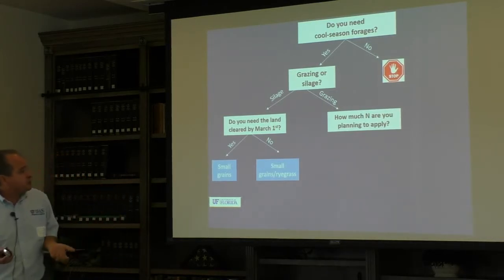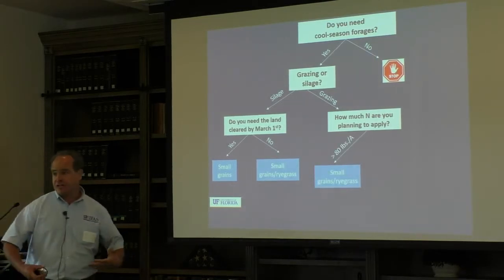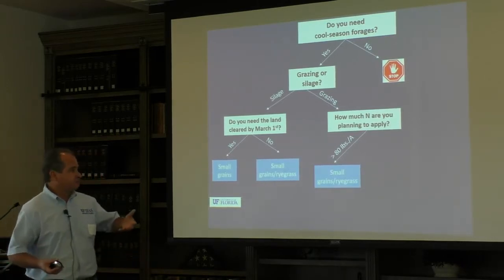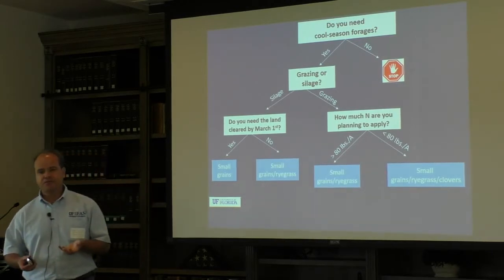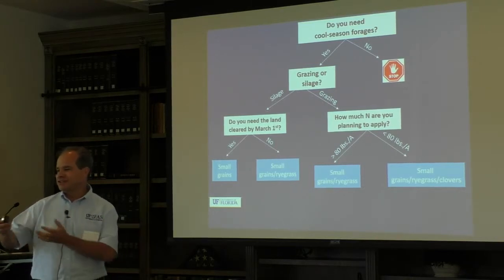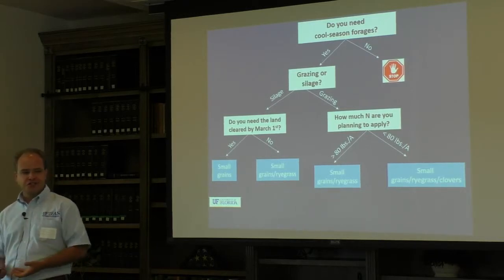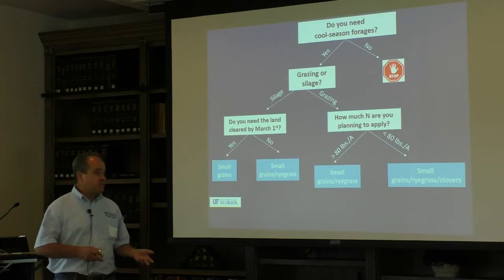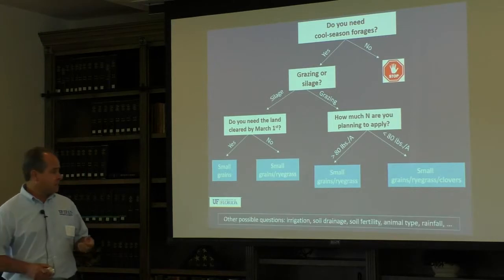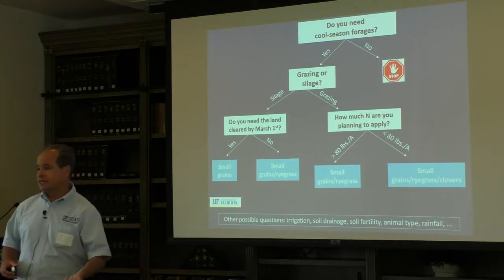So if you're grazing, how much nitrogen are you planning to apply? That's another question. If they are applying a lot of nitrogen, I would say, well, go with the small grain and ryegrass combination. If they're putting less than 80 pounds per acre, for example, for a post-season system, and those numbers can vary a little bit, it's just an example of the different questions that might come to you as you go to a farm and explore a situation. In that case, I would say, well, go ahead and put some clovers. The clovers will benefit the system because you add some nitrogen. And some of the potential questions: we have irrigation, soil drainage, soil fertility, the animal type, rainfall.